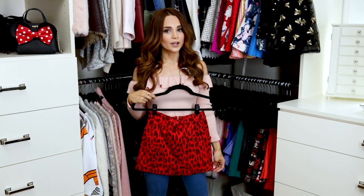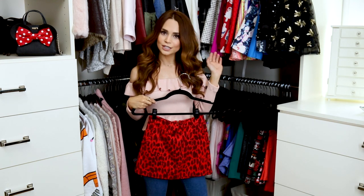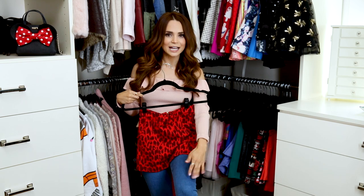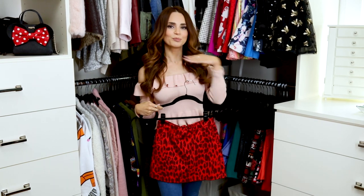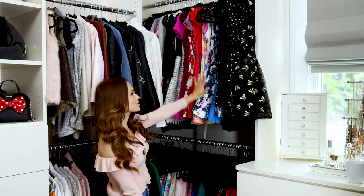I found this skirt at Nordstrom. It is Kate Spade. It's a kid size and it is so cute. It is red leopard and I wear these with little knee-high black boots and a little black turtleneck. I love it.